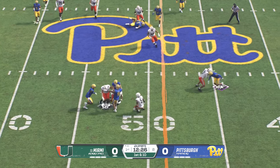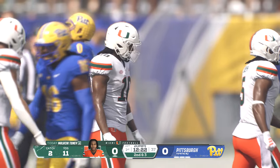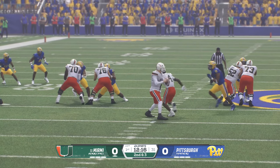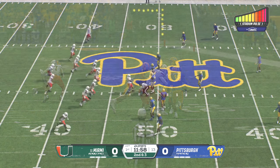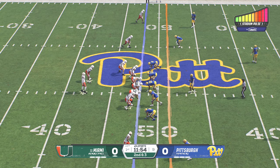Off the RPO, caught to the right. He's brought down quickly. A short gain gets them a few yards closer to the marker. We see this all over the country now in college football. Defensive backs staying back a little bit deeper, forcing the quarterback to have to throw things in front. I like the decision here by the quarterback because he gets positive yards. It's a good way of staying ahead of the chains.